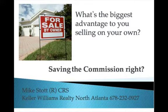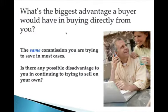And 95 times out of 100, they're going to say something along the lines of they can't afford to sell it. They're going to save the commission. And you say, great, that's really wonderful. I appreciate that. Thanks for sharing it with me. So let me ask you, what would be the biggest advantage a buyer would have in buying directly from you? And they look like a deer in the headlights. They have not thought it through as to why a buyer would come directly to them.